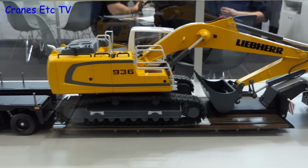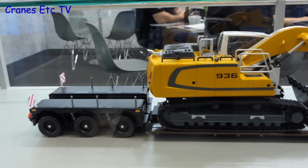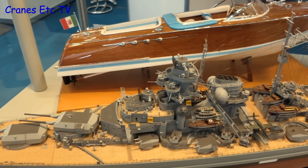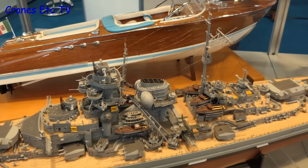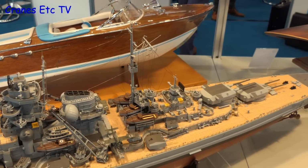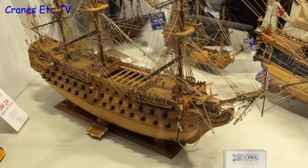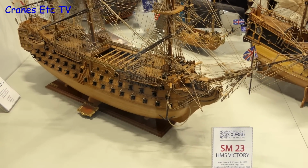Also looking really good was this study of a 1:18 scale low loader and excavator. These are printed models in fact, and it will be interesting to see if they ever get to a die-cast stage. Other exhibitors were showing detailed models such as these ships. This is a warship, and the second one is a rather older warship, and it's modelled after HMS Victory.